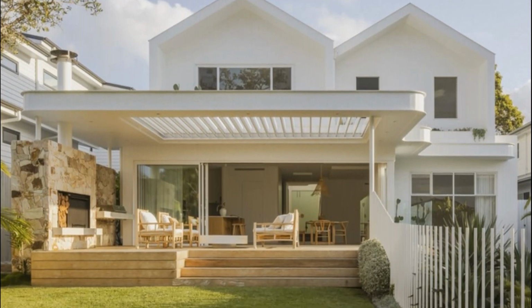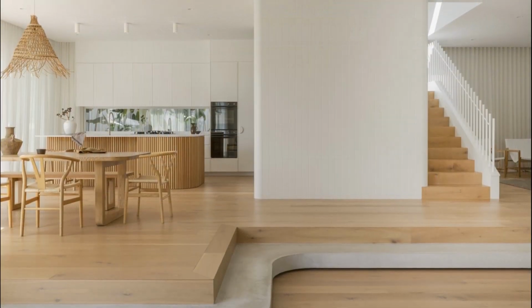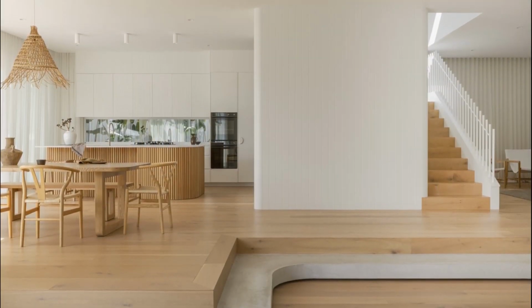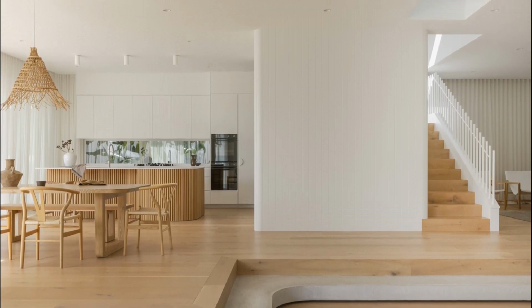Across the site, contrasting lines and gestures come together. A curved entry void welcomes guests in an ushering motion, leading into a sunken living area where custom concrete steps soften the transition downward.